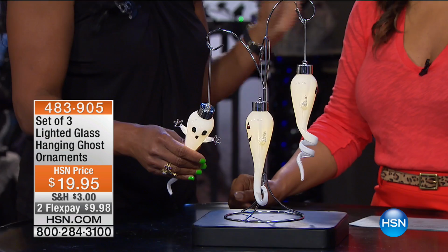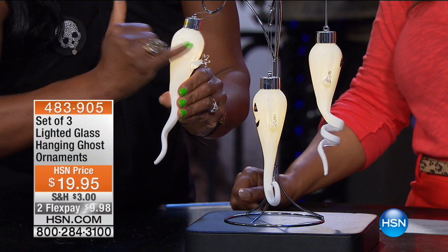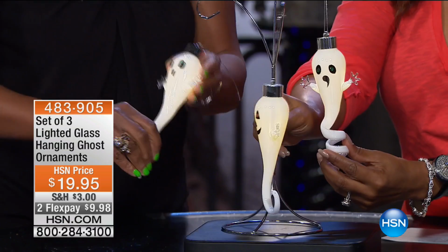Makes a wonderful party favor. If you're having a Halloween dinner or having guests come over, I would put Halloween 2016 with a black Sharpie on the back. This would be wonderful on each place setting with the person's name, and then they could take home their little ghost as a party favor. So you'll get the set of three.